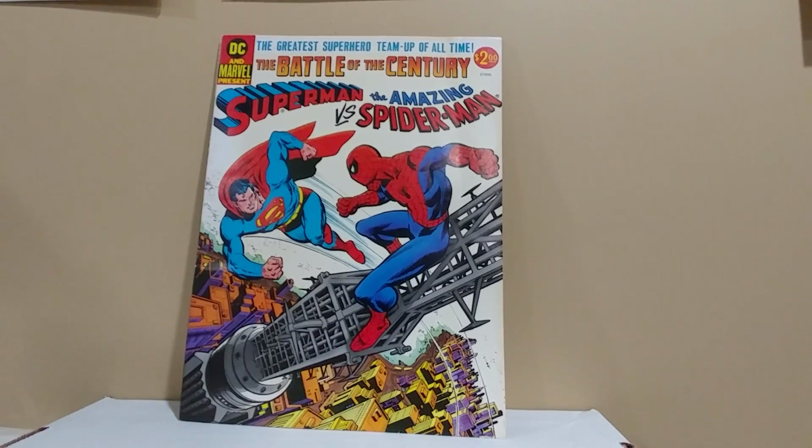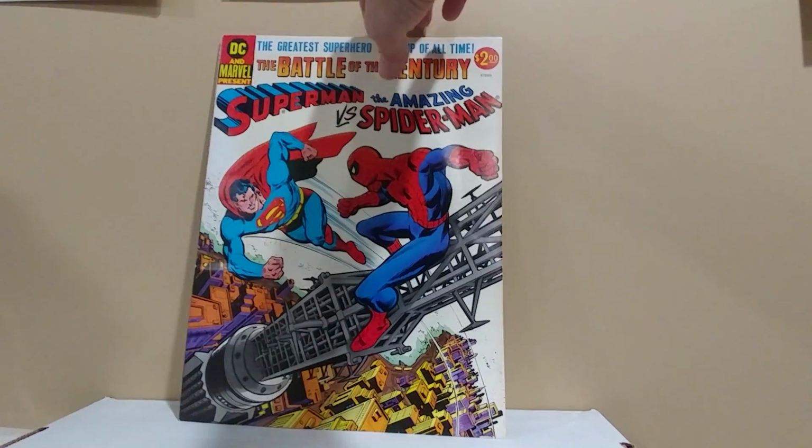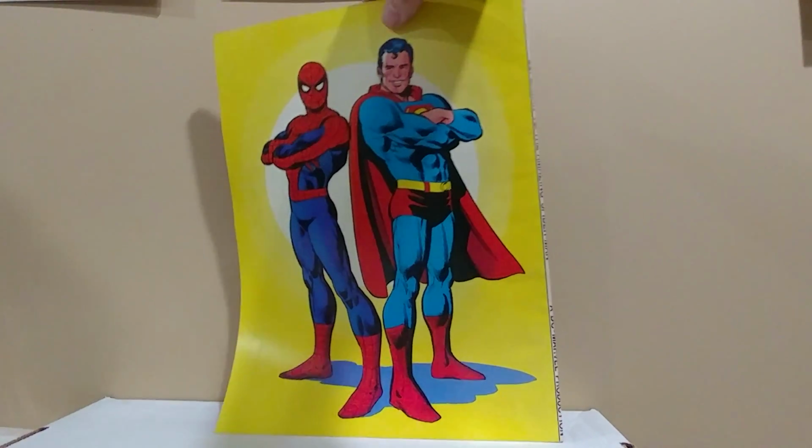It's a story by Ross Andru, Gerry Conway, Dick Giordano, as well as others. Just a great, great, great story. I own 2 copies of this one, and just beautiful stuff.